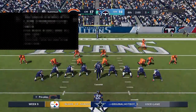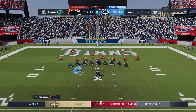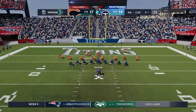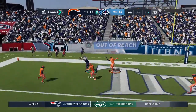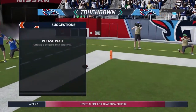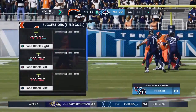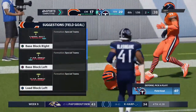So the Titans in possession of the football here as we get you reset. They face a critical third and goal now in a one-score game. To throw is Tannehill. Got a man, and it's taken in for a Titans touchdown. Jeff Slade, his third touchdown now on the year. And the Titans have once again taken the lead.